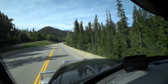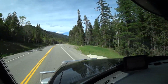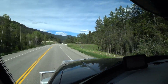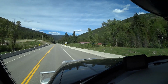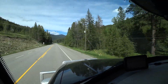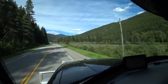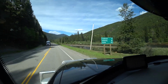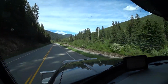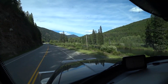So I took an hour off in Salmo. Shower, had a nice lunch, a nice chat with another truck driver. Well, yeah, I guess I'm going to need to fuel up. How far away is Cranbrook? 51 kilometers. Yeah, Kimberley is 85 kilometers. Yeah, we'll fuel up in Cranbrook. I've never fueled up at the Husky there, so let's put that on the list. Fueled up at Husky in Cranbrook.